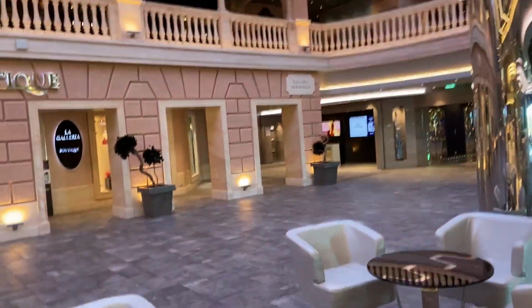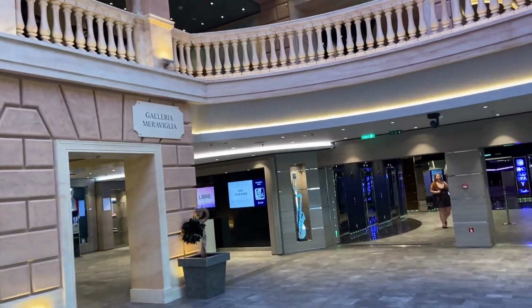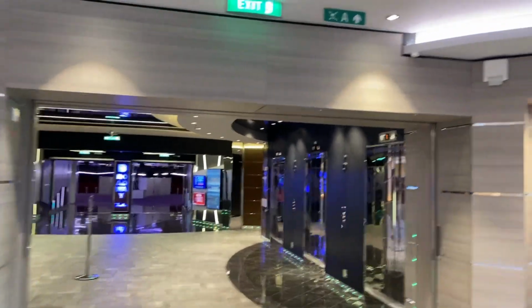Over here is a boutique. Now, I just realized some stores are open, some are not, so I'm not really sure about that. And this area has the main hub, I call it, does have a name called the Galleria Meraviglia. Right here is the Broadway Theater, but I'll be there in just a second.